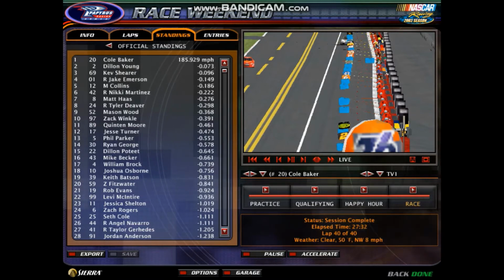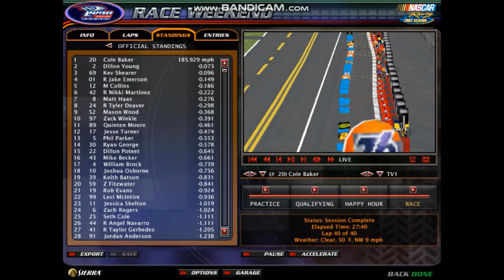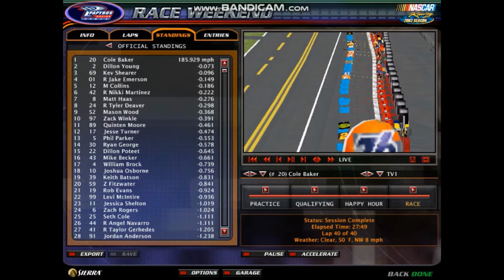Rest of the finishing order right here. Quentin Moore was 11th. 12th will go to Jesse Turner. 13th will go to Phil Parker. 14th was Ryan George. 15th was Dylan Poteet. 16th was Mike Becker. 17th was William Brock. Joshua Osborne, 18th. 19th was Keith Batson. 20th was Zachary Fitzwater.